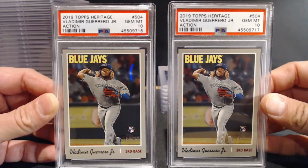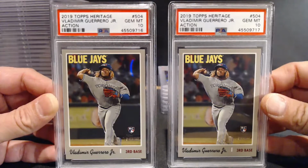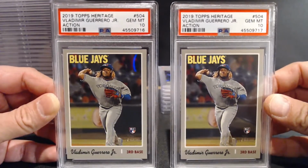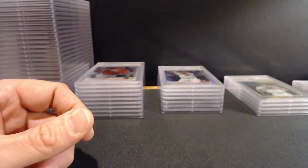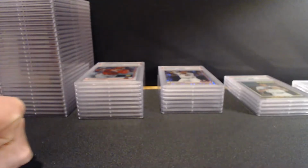I had a Carter Kaboom Gold numbered to 5 that I actually sent over to BGS for grading. I sent 5 cards there, and then the 80 to this group sub, and that came back as a 9.5. I actually just sold that one for 625 or 630 about a week and a half ago. But we got two Heritage actions, and I think I had sold one or two of those raw for about 70 or 75 bucks a piece.